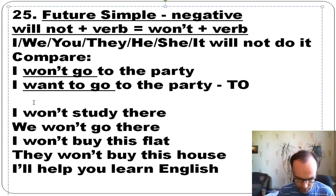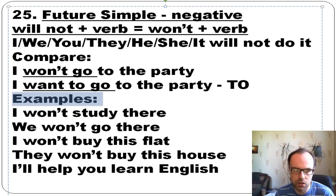Okay, examples. More examples. Look, I won't study there, or I will not study there. But you know that we often use a short form when we speak. So we won't go there. I won't buy this flat. They won't buy this house. It'll help you learn English.